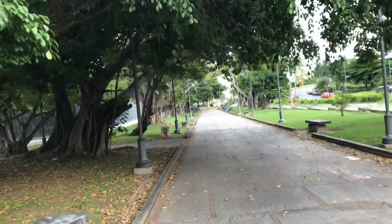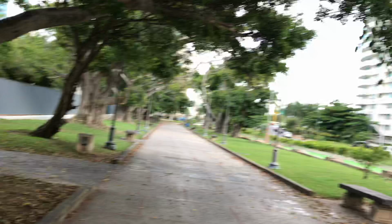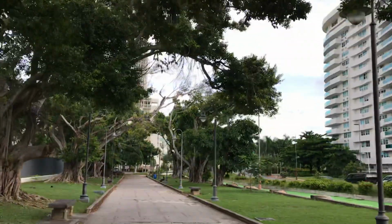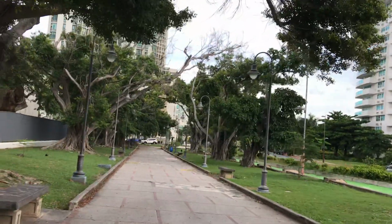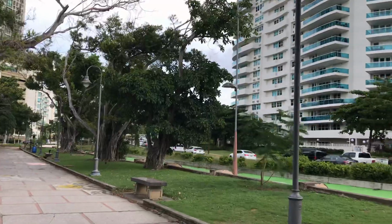A bit cloudy today, which is nice. I actually got somewhat sunburned last time. Not because I was even out that long or because it was that bright, but I think just because I don't get out enough.